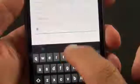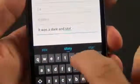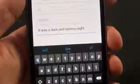Now the keyboard has also added predictive text. So for example, if I start typing "it was a dark and stormy night," it will start detecting what the next word might be. You can see what the next word is, a or is or in, and I don't want that. I'm going to say was, a. Next word, and. Night. So you can see it's actually quite smart.